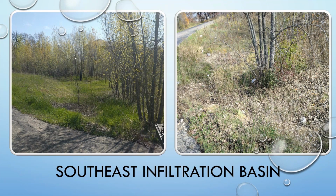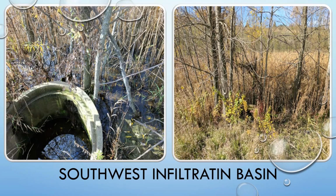All right, and this next group of pictures is going to be the infiltration basin on the south. So it's the bottom left picture, just showing all the trees kind of surrounding the basin. You can see the cattails on the inside. And on the left, you can see a structure here. It is not allowing any water through. There's supposed to be some smaller holes allowing some of the water through, but it is all muck. Trees are growing all around it. No possibilities there.